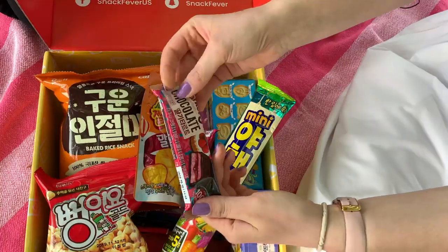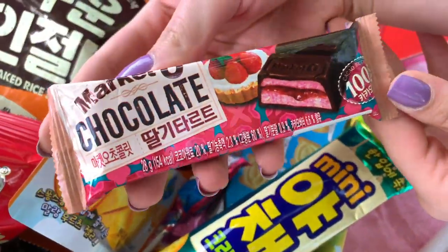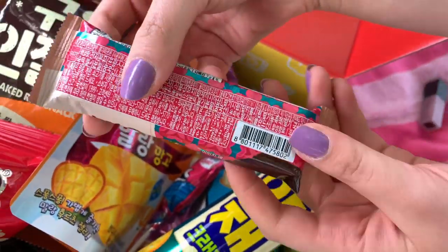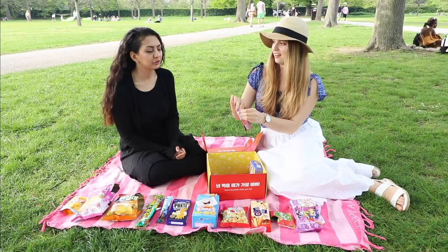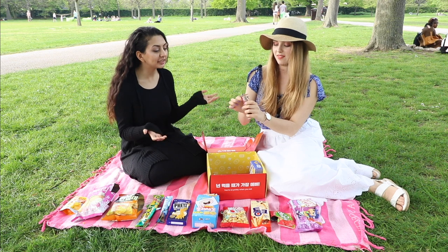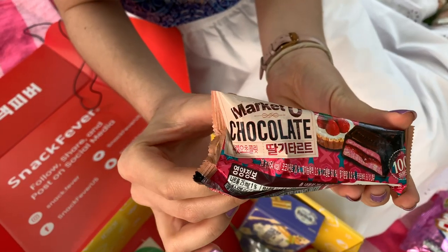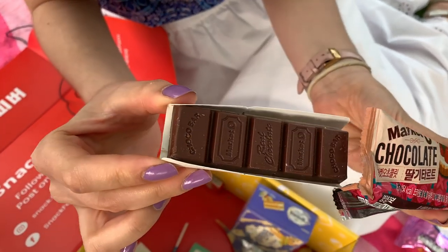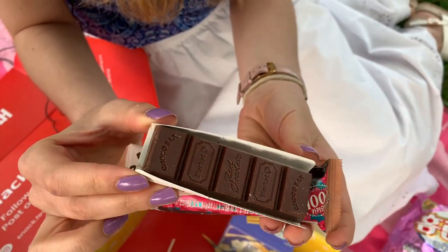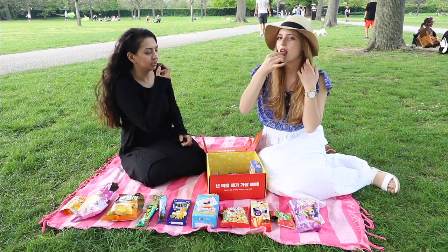This one? All right, so this one is chocolate strawberry tart, which translates to strawberry tart. And it looks like a chocolate bar. I don't like strawberry, but I'm giving it a try because it's Korean and it might be completely different. Oh, look at this. Oh God, I love Korea. Oh, that's cute. I like the fact that it's all divided. All right, let's split it. There you go. It smells like strawberry.